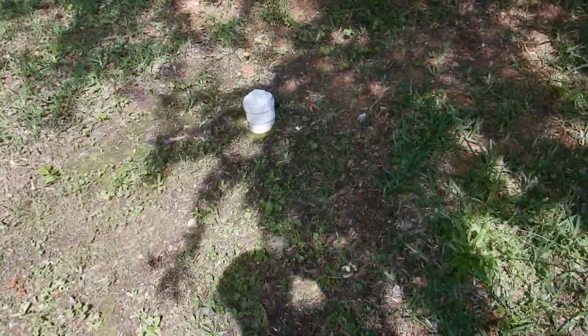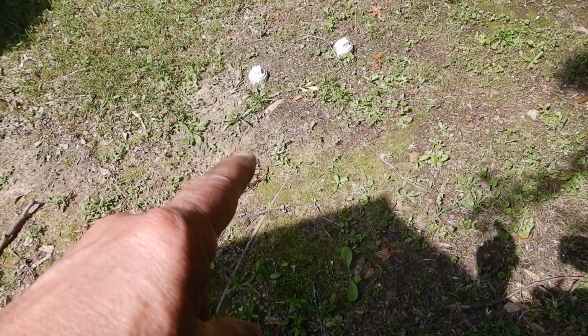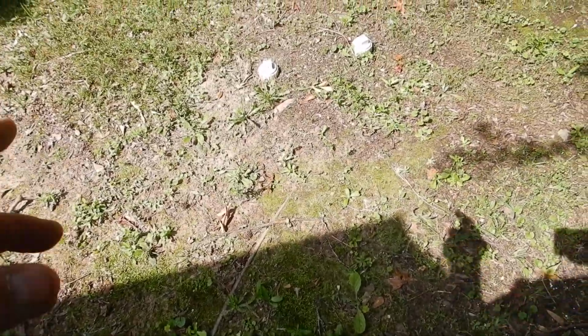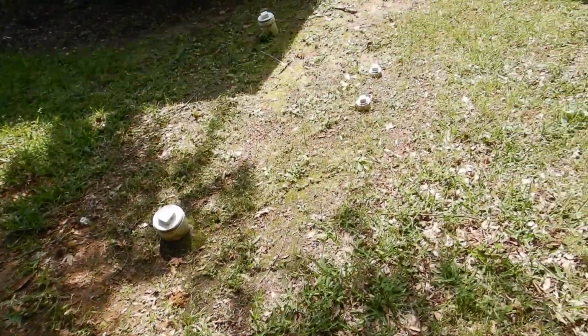These are our main cleanouts. We've got a couple of them. So are these cleanouts for the septic tank? These are the main lateral lines. Would these go to the septic tank? It's nice and low here. I suspect this might be a septic tank, but I'm not through.